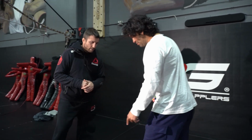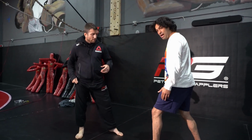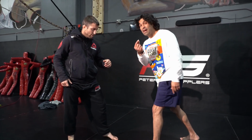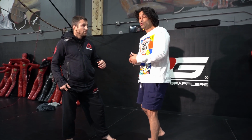So he gives me a leg kick. This is a regular leg kick, but on my calf. He wants to rip my calf. So watch what I do. McGregor had to do this. This is my favorite technique. It's my own way of doing things. You can do your own way.